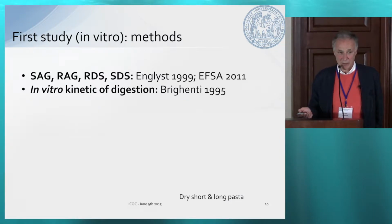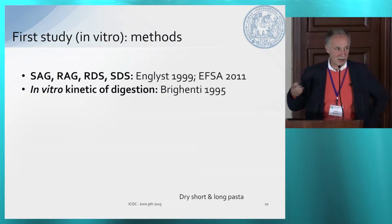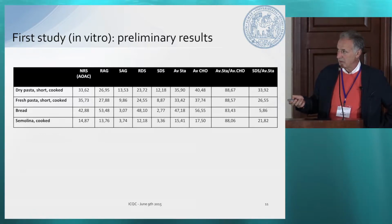So what are the methods that we used? The English method to establish the content of rapidly available glucose, rapidly digestible starch and slowly digestible starch, what we already know, and also the in vitro kinetic of digestion. So these are the data from the English study for the dry pasta, fresh pasta, bread, and semolina, the original.